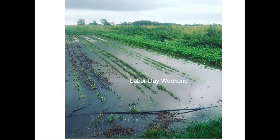And the reason this happened was because on August 20th, it started to rain, and the soil was fairly saturated, and we'd had 1 or 2 inches over the past 10 days.